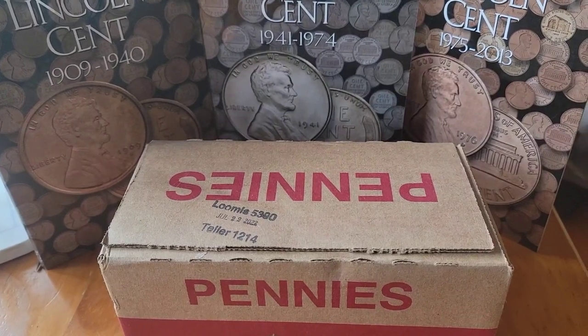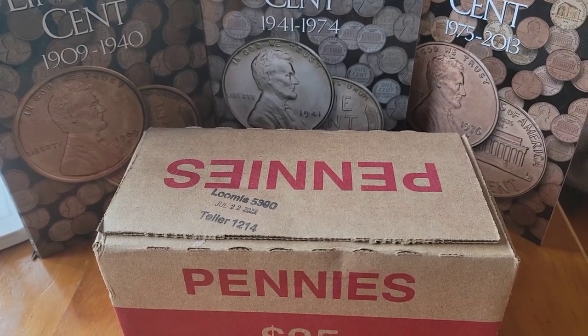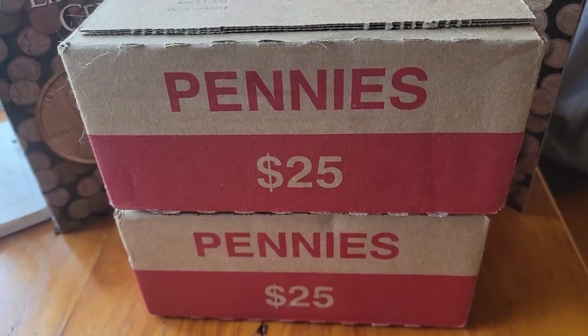We've got 55 wheat slots to fill. I don't think this one box is going to get us any closer. So, let's do two.